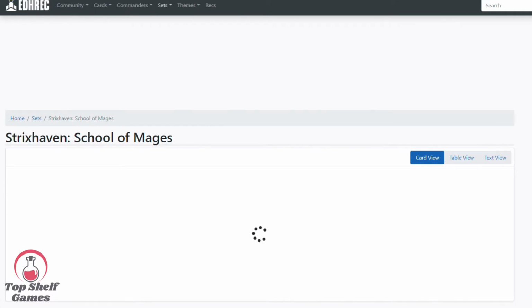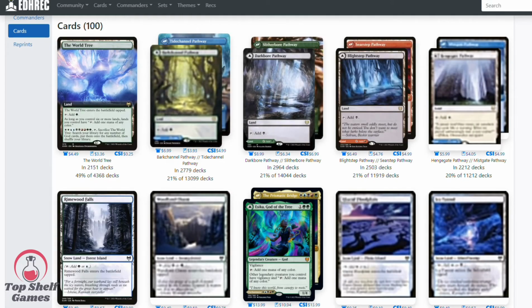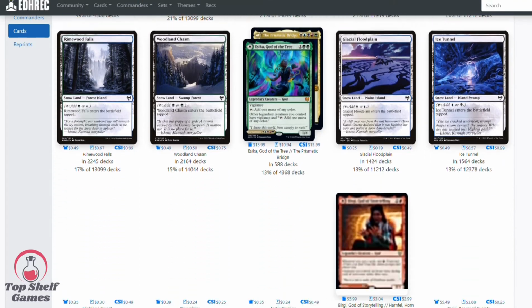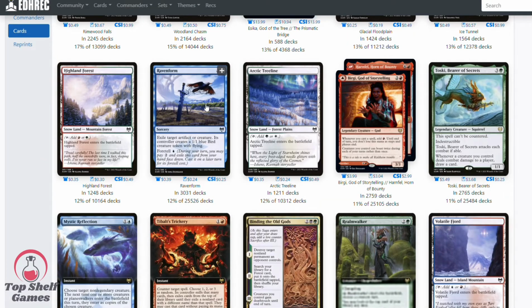We're going to go back to Kaldheim, and we will go to the cards, and we're going to be looking for the same things. We're going to be looking for monocolored cards that are going to be the most played in Commander, and for this set, we do have to scroll down a little ways. We're also going to skip over Raven form there, being that it's a common. We're not going to expect that to go too far.